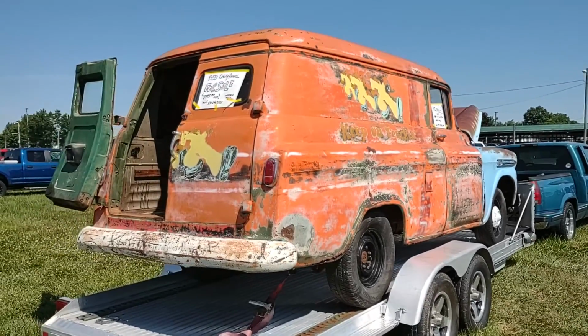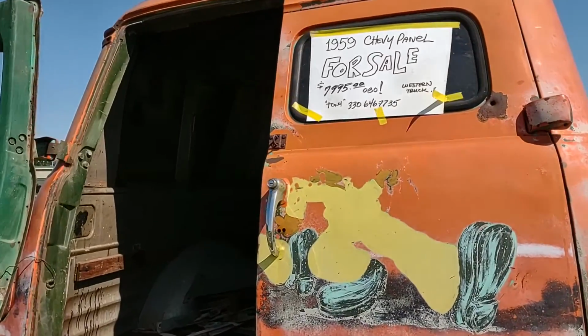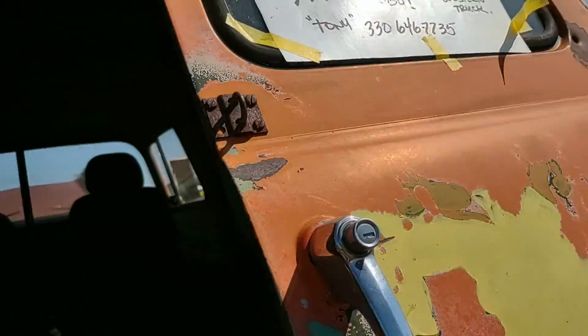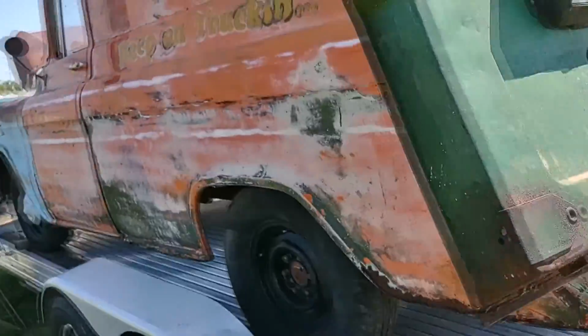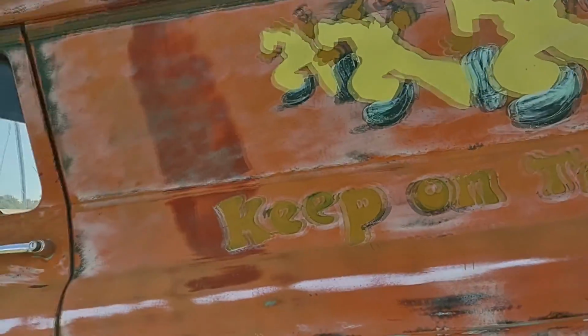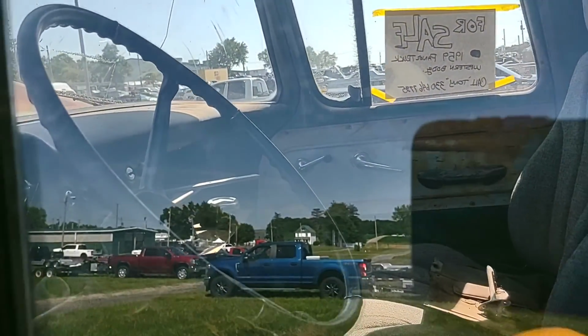I mean, seriously, I would just clear coat over it, you know. $8,000, wow, that's a good deal. Comes with extra parts. Green doors. Other cool stuff. Look at this original glass. You just can't get that anywhere else, you know? That is nice.